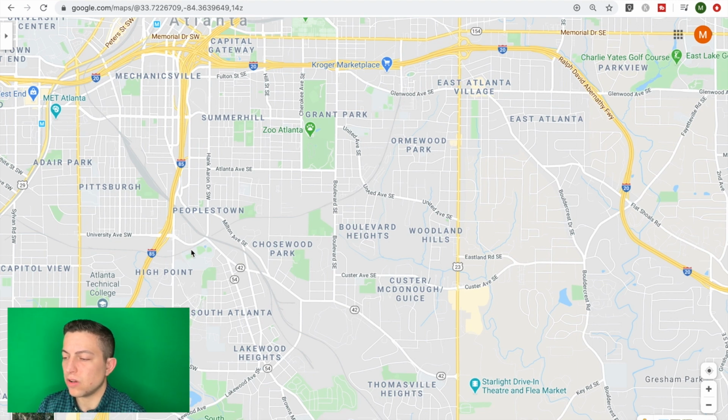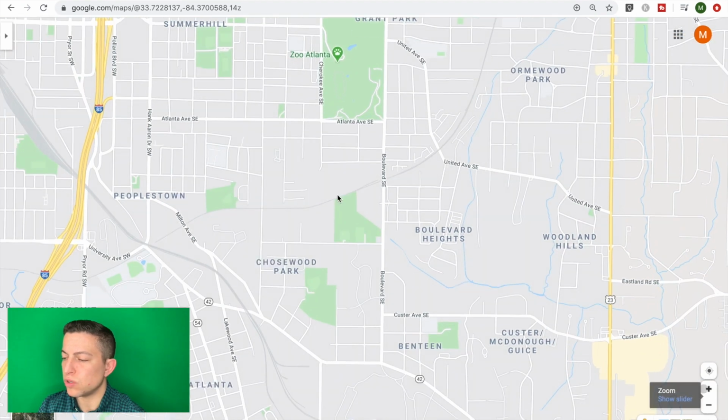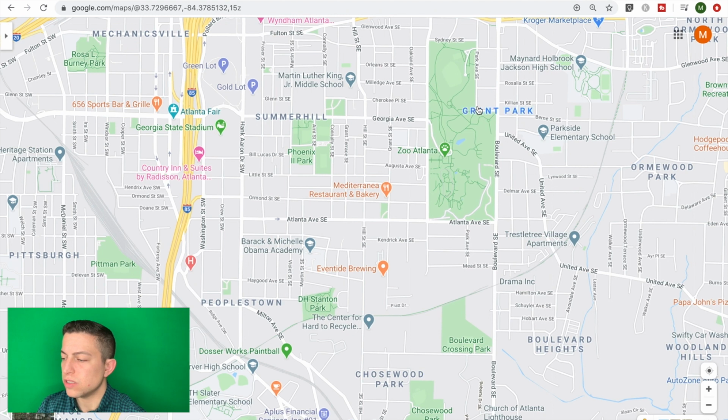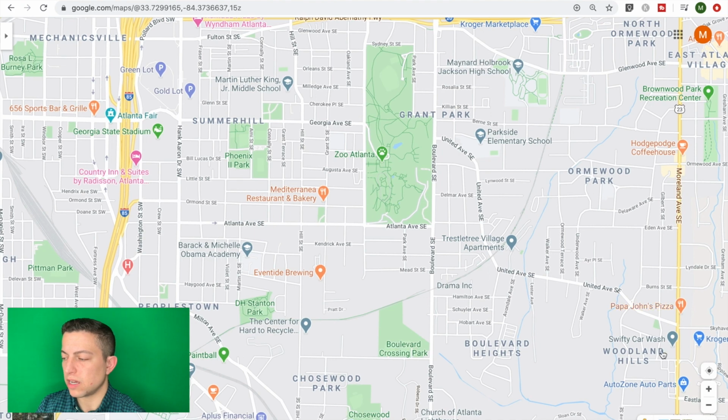And then Summerhill and Peoplestown, which is the area that I live in. These areas are transitioning like crazy. Georgia State University recently bought Turner Field, which has had a tremendous impact on this area. So these are all great places to buy a home. It can be challenging, inventory is low, and prices are pretty high, but these are definitely extremely desirable places to live.